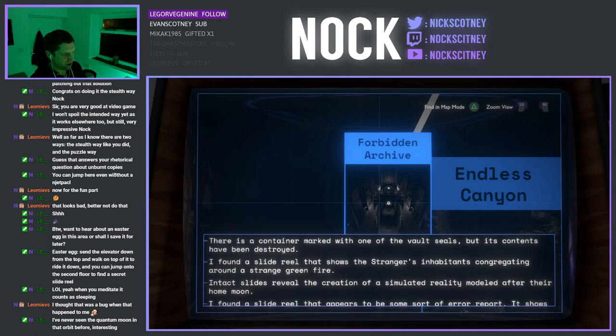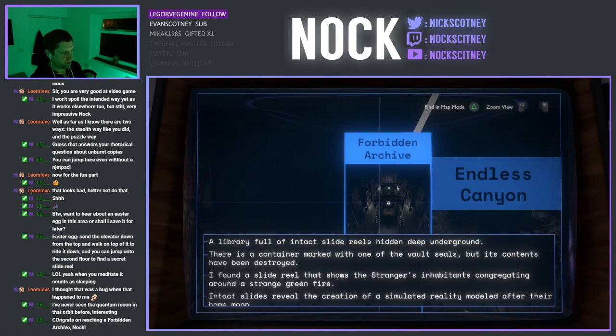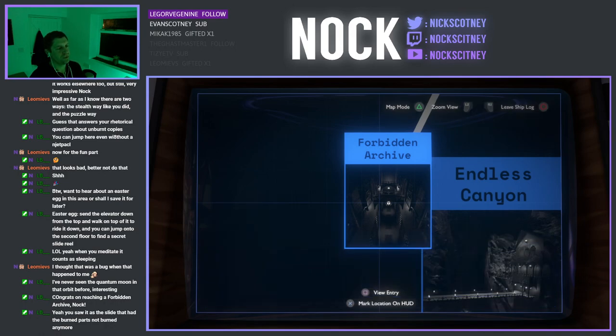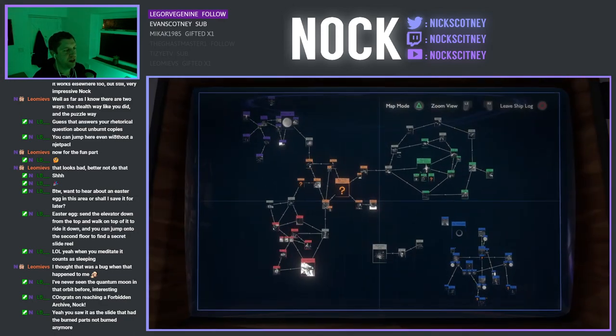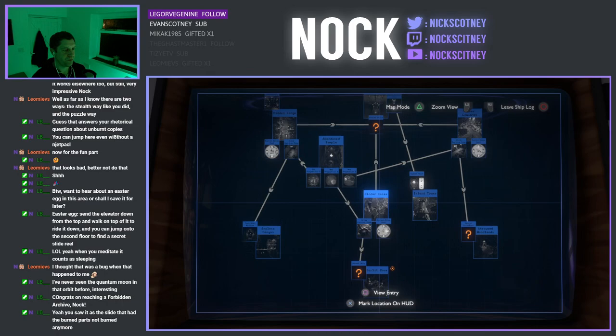Did I see that? Creation of a simulated reality modeled after the home moon. Must have done. Yeah, it must have been in that first one that we looked at. I don't think I've missed anything with the vault seal thing. So I don't think there was anything more to find on the vault seal.